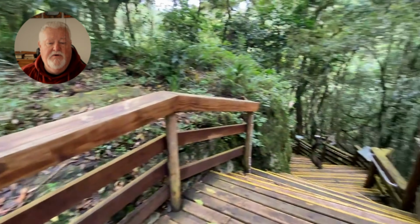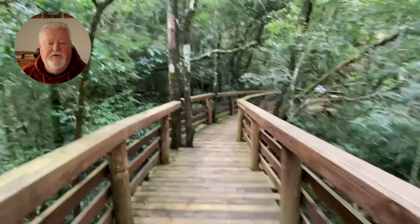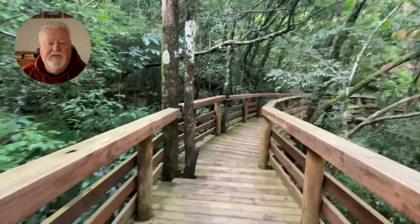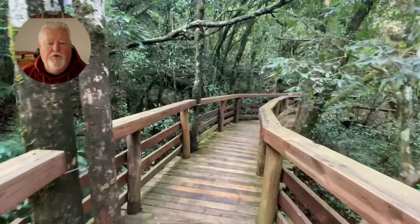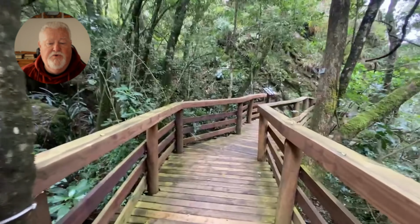The cliffs were cut back by the Mutulu River over time, and it displays this majestic panoramic gorge waterfall that plunges about 70 meters into the bedrock below.